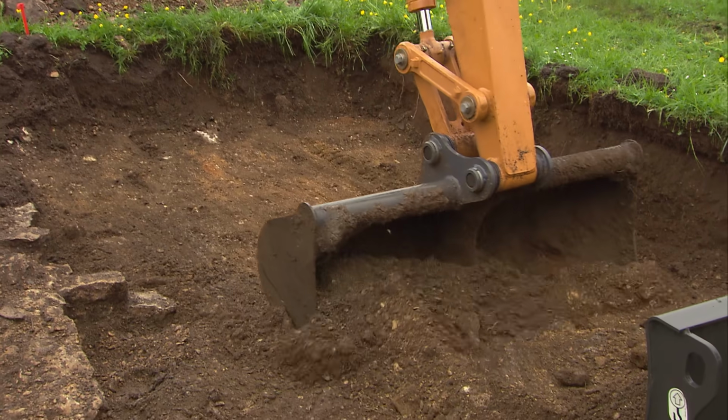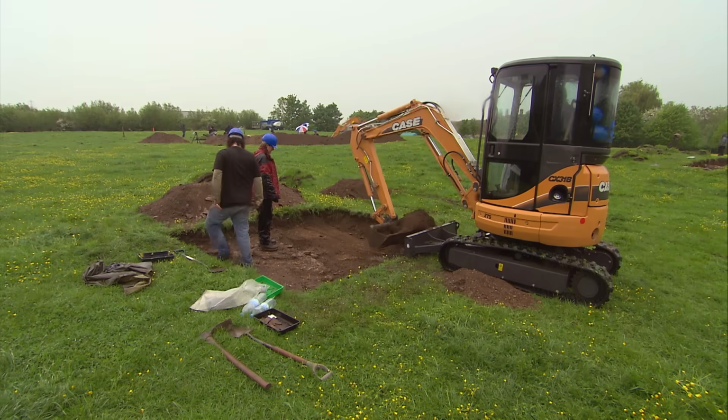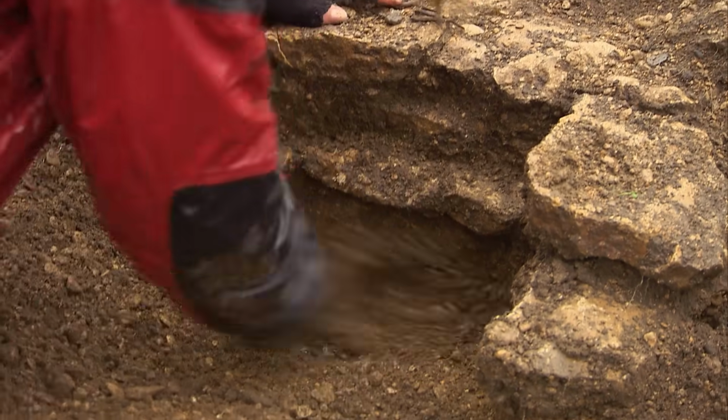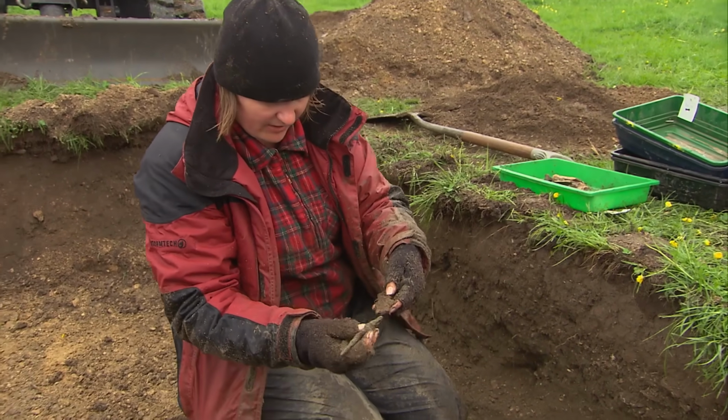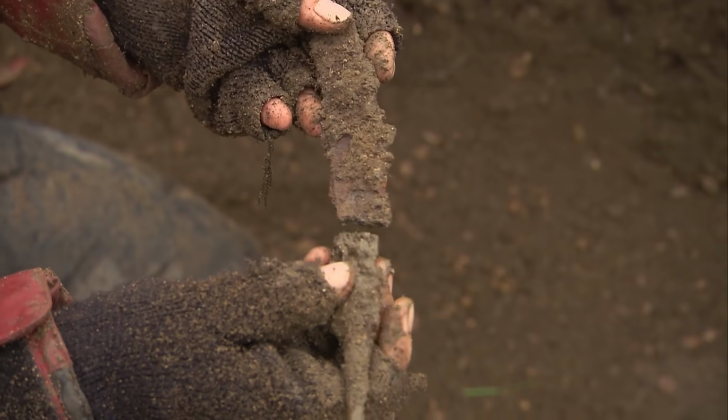Over in her trench, Bridge is digging what she hopes might be the castle's kitchen. And she thinks she's just found the first evidence of cooking. Let's see. Let's marry up the 2. Aha.